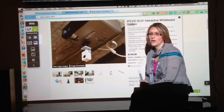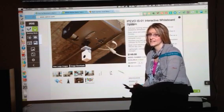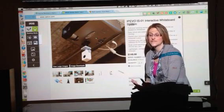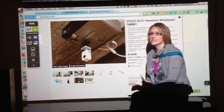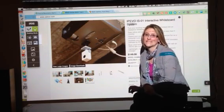Okay, so you know that the three things that are most important to me when it comes to the classroom are cost effective, interactive and engaging, and mobile. When you have those three things, you have a winner. So today, what I want to show you is the IS-01 interactive whiteboard system from IPEVO.